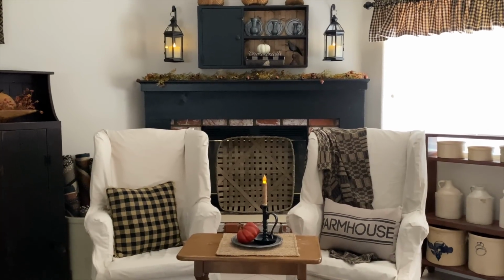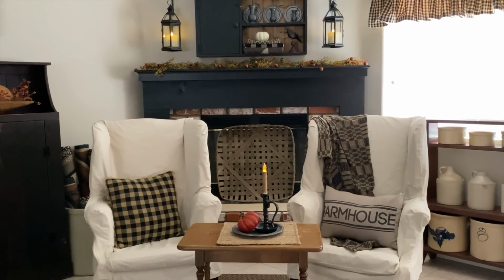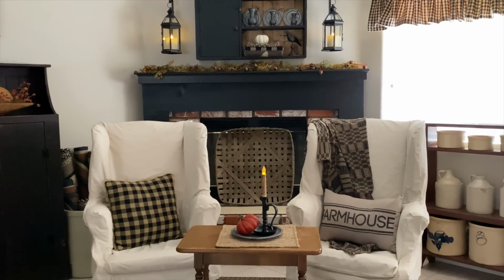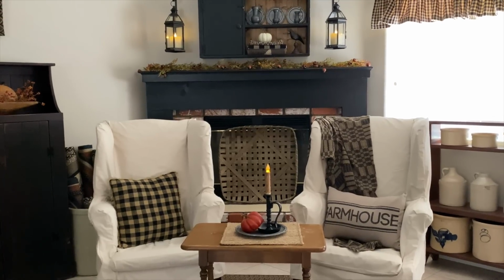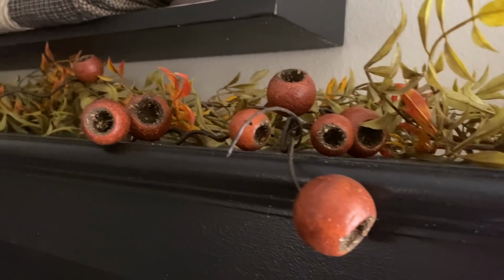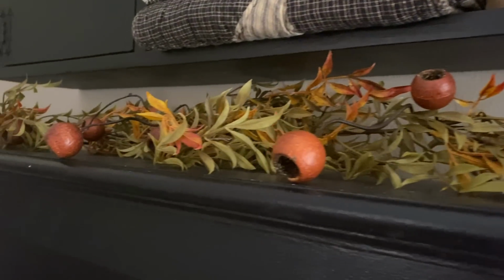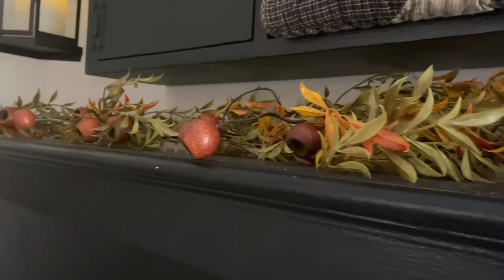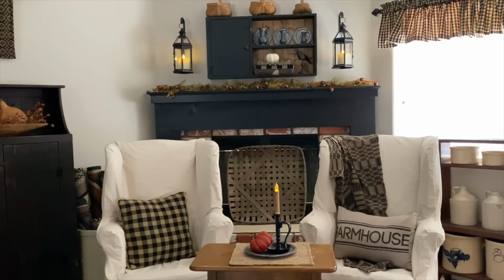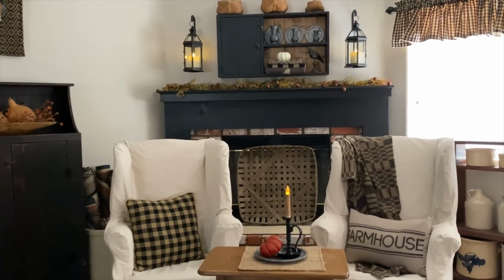On the mantle itself, I do have one strand of garland, which is from Primitive Star Quilt Shop. It's the same greenery that were in the keeping room in those wood bowls. And then I just added some little fall pods, if you will, that I picked up at Hobby Lobby. They come on one large pick, and I just snip them off and kind of tuck them into the garland just to add an extra touch of fall.